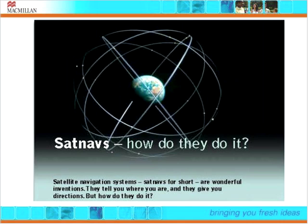I mentioned cross-curricular level one, and now I want to show you two lessons from level two, two more new lessons, where we look at science and English. This is the first one. It's entitled Sat-Navs, How Do They Do It? And tells the story of satellite navigation systems. So the students are learning both science and English at the same time.